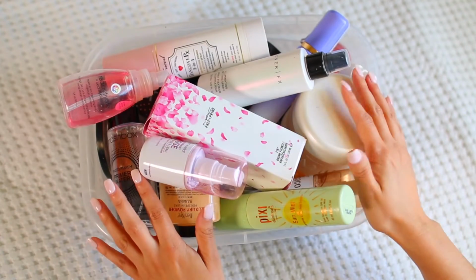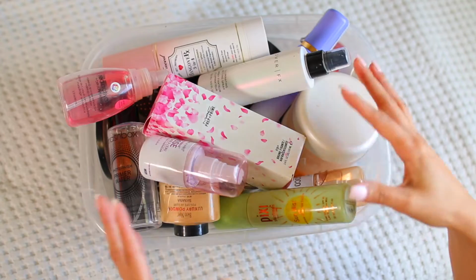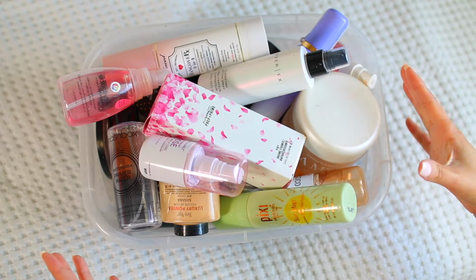Hey guys, today I'm going to be decluttering my setting sprays. I have some primer sprays, things like that, as well as all of my powders. We have already actually moved.